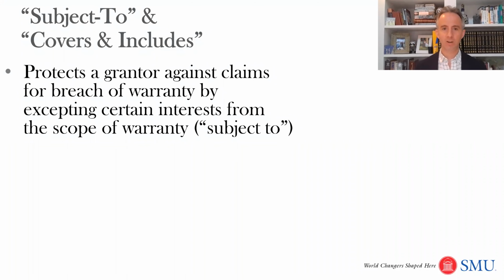As I suggested, typically it's going to have this clause that says it's subject to the lease, and it also covers and includes the lease benefits. The idea here is that you want to protect the grantor against claims that they're breaching their warranty, because the idea is if you sold that land, the grantee would have thought, hey, I can develop the oil and gas minerals as much as I like, particularly if there hasn't been development yet. But if it's in fact in a primary term, there's some oil and gas company that has the exclusive right to produce oil and gas on the land, obviously that's something you need to tell your grantee.